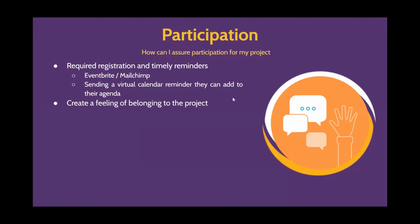Also, create a feeling of belonging to the project. If you have a reoccurring project that has multiple stages, you want people that show up to the first ones to feel like they need to be at the next ones, and you want the people that weren't there to feel like they missed something. That can be achieved through your promotion, through your publications, through word of mouth, or also through promotional items.